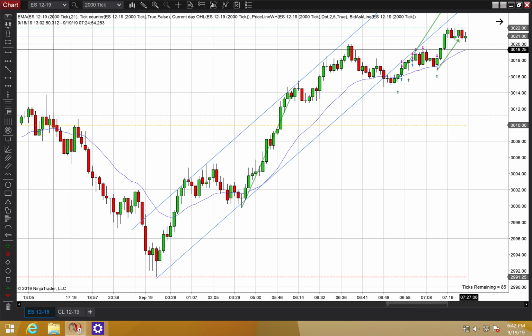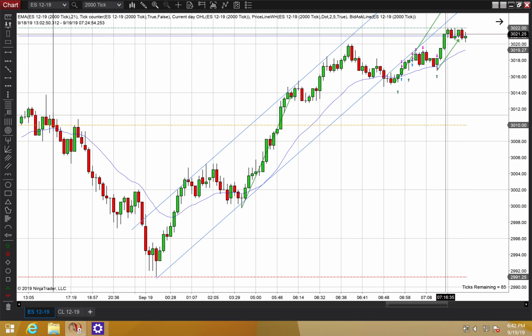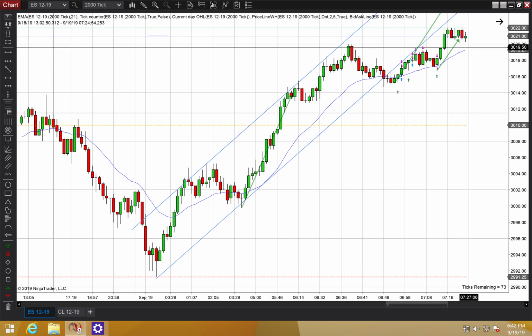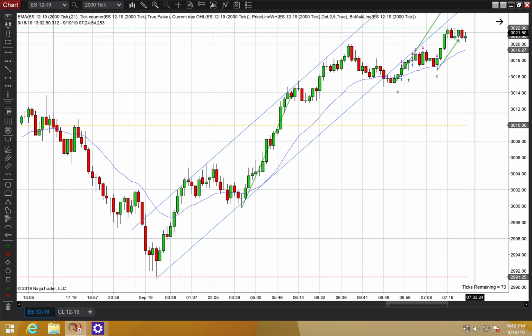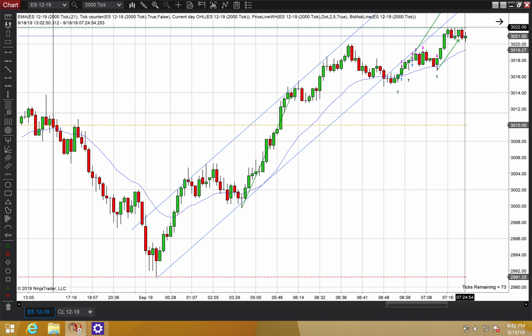So let's see what happens. We see our little congestion area. You see how this bar is overlapping that bar, overlapping that bar, overlapping that bar. So we have some congestion. So, you know, a break below, maybe we'll go long. But I'm not looking for shorts on the highs. See our uptrend. I'm not looking for any shorts today.